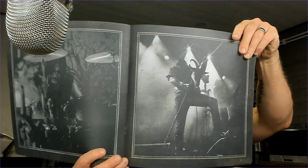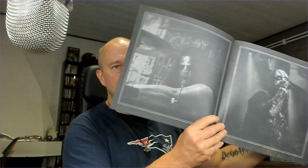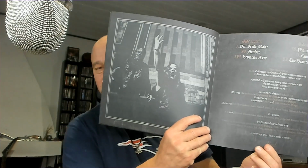I'm just peeking around here so I actually see what I'm showing you the proper way. So as you can see, really, really nice photos in big size. So in a way, this is more a release of art than just music.